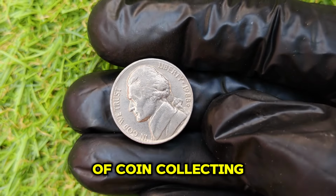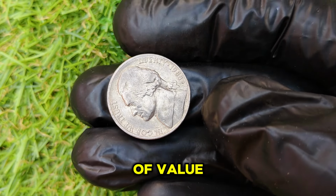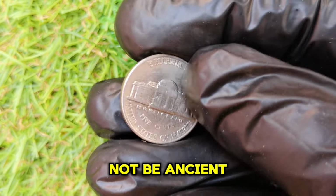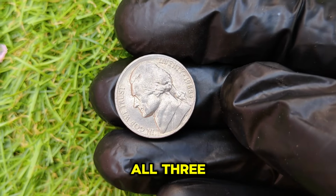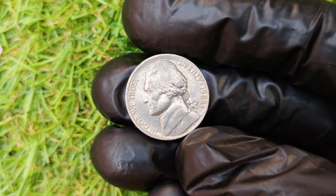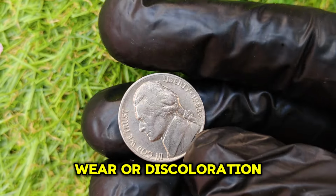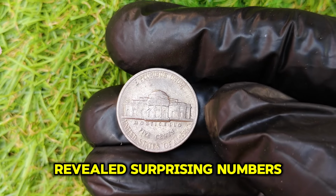In the world of coin collecting, rarity, condition, and demand form the trinity of value. The 1988 D Jefferson nickel may not be ancient, but it has become a hidden gem because it satisfies all three. Only a few high-grade examples exist with pristine surfaces, deep luster, and full details. Those that have survived without scratches, wear, or discoloration are incredibly scarce. Auction records have revealed surprising numbers.